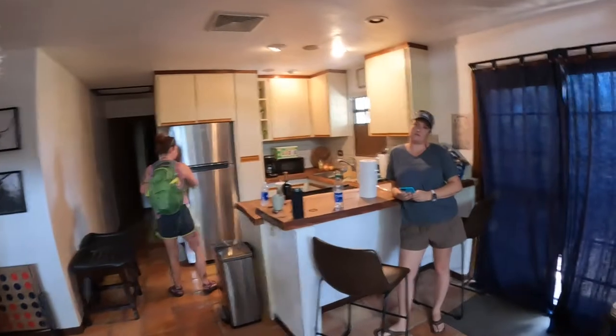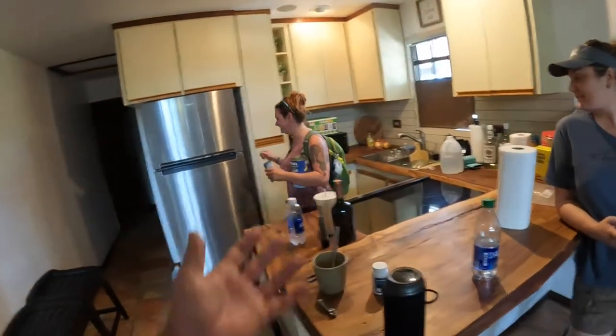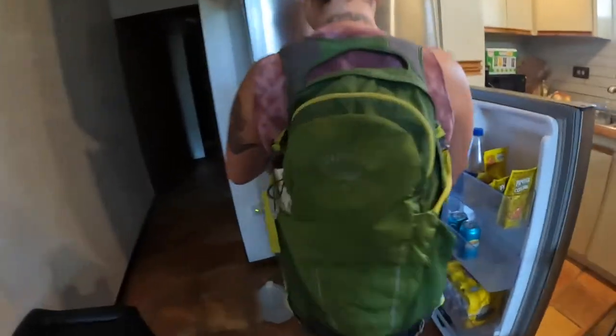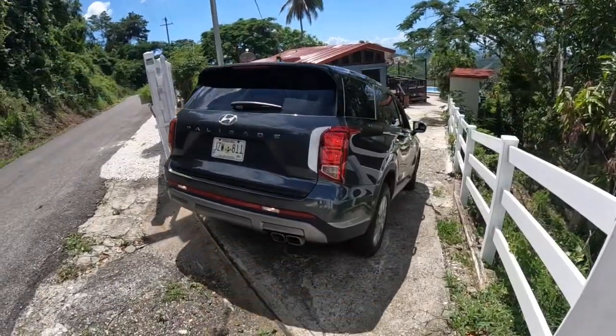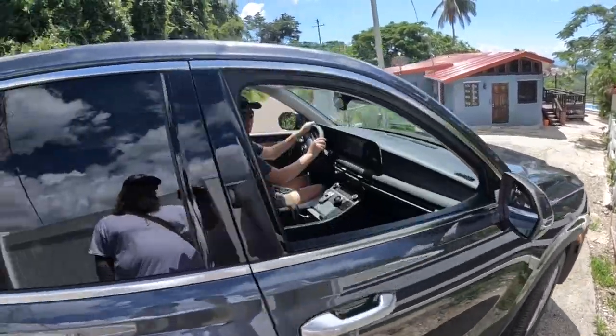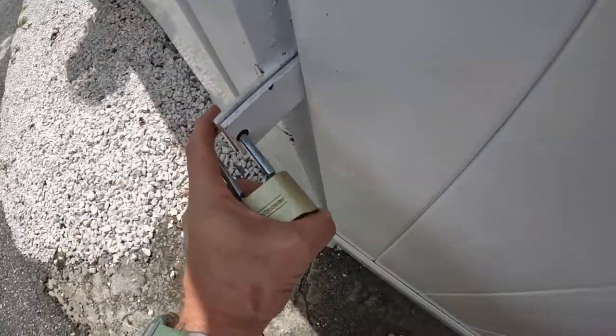Y'all ready to roll out? Yeah. Liz has got her backpack on. She's ready for adventure. It's an Osprey pack as well. They make really good gear. Zoom in on that. I do love their packs. Always stay safe, y'all.